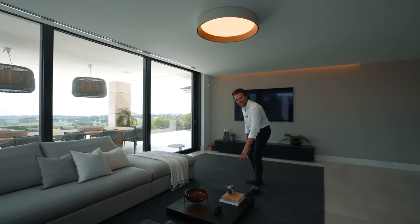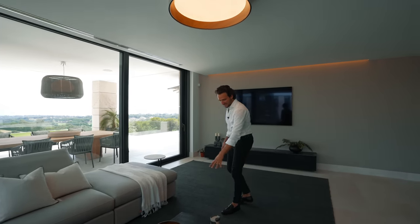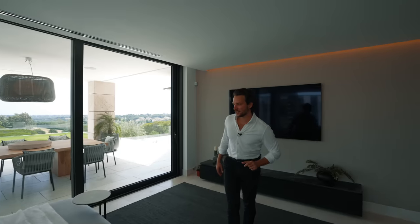Hey Patrick, what's going on here? But like Japanese style. Exactly, Japanese style.